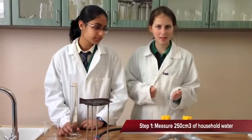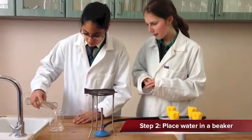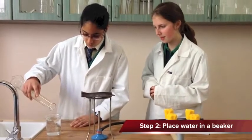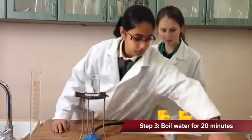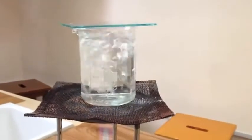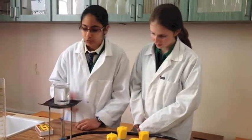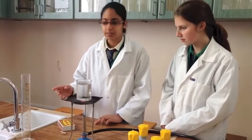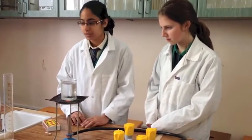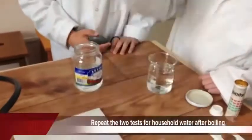After we carried out the initial test, we are now going to boil the water and check for permanent hardness. After 20 minutes, the boiled water will be placed back into the measuring cylinder and it will be filled up to 250 milliliters with distilled water, since some of the water will have evaporated, and it will be checked for hardness.